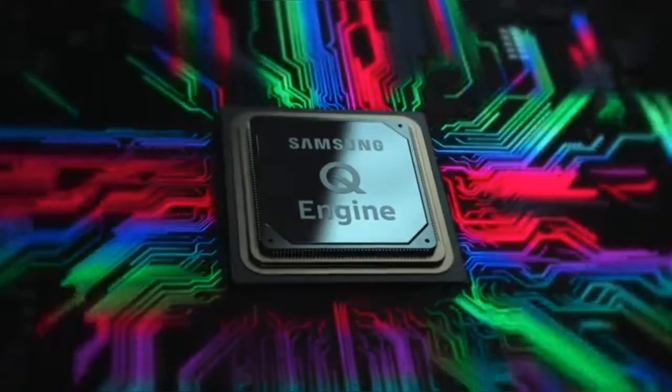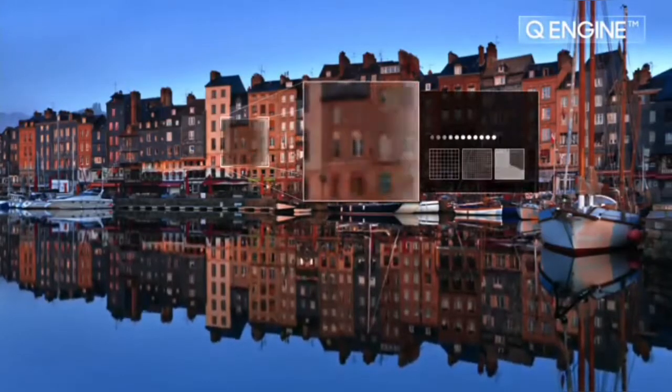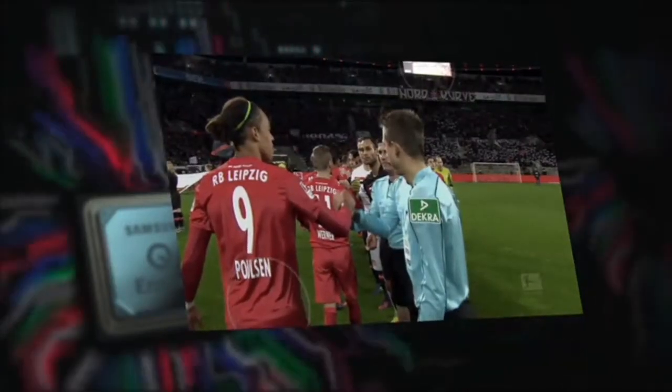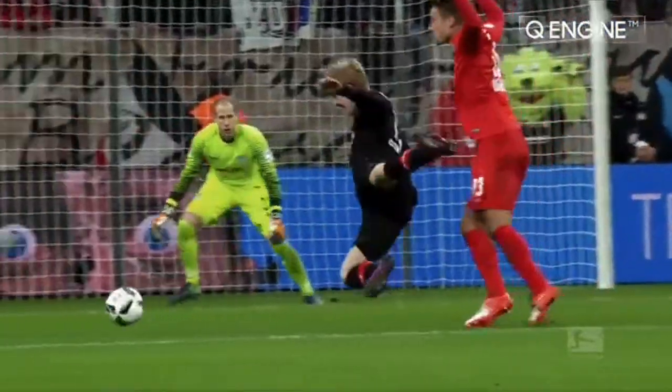Q Engine. Heighten your view with a powerful processor that optimizes your content for 4K clarity. It uses contrast mastering as well as HDR enhancement, so images are always stunning in 4K UHD.